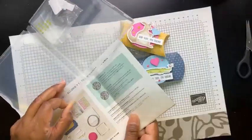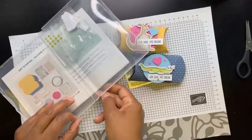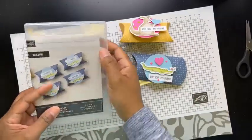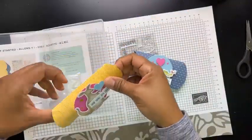I like to store now my paper pumpkin kits and these kits in these little stamping cases, and you can buy them on the online store as well. They're just the clear cases, and I like to put my stuff in here and store the extra stuff. So I had these stored flat.